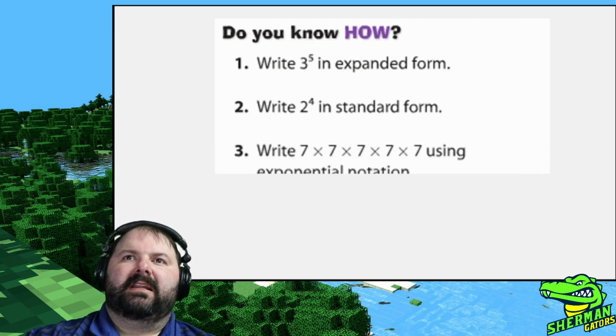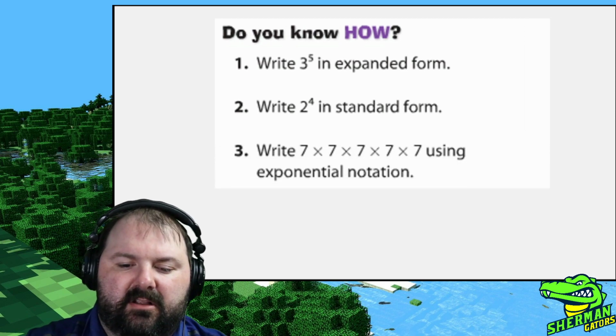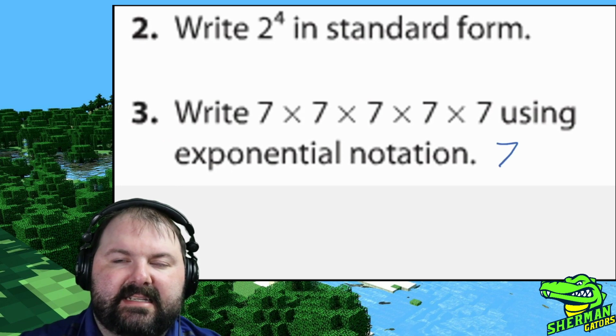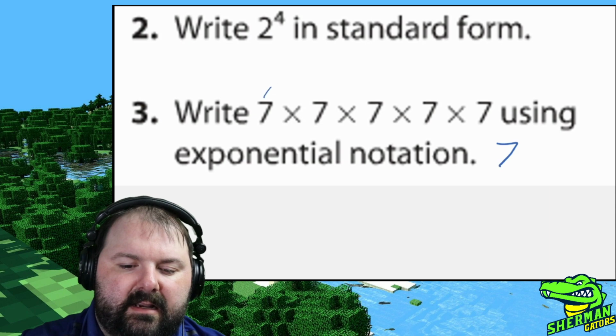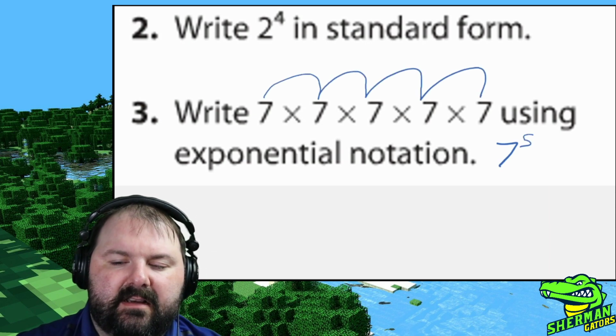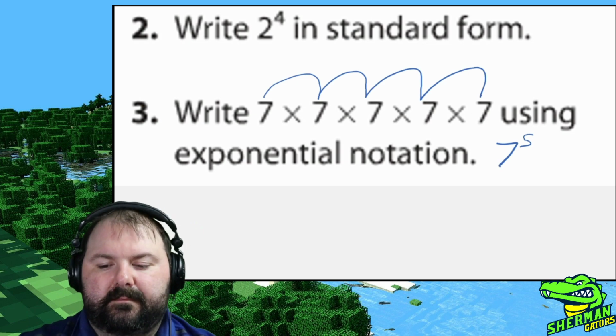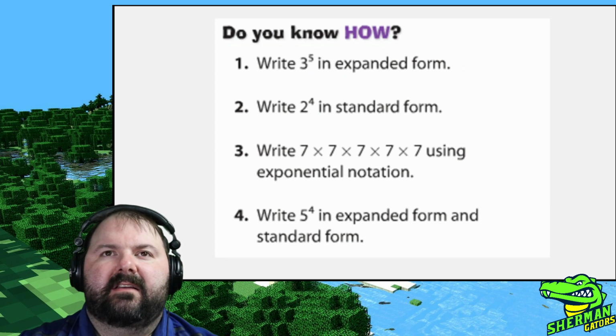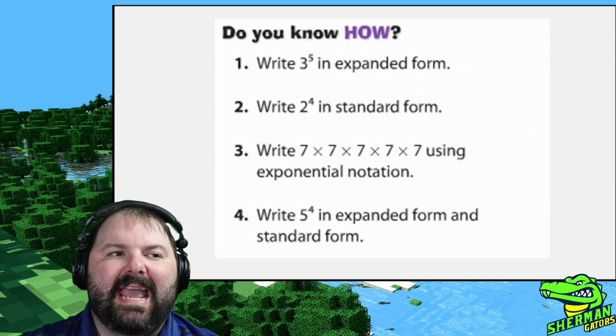Then we are going to write this one here in exponential notation. So let's look at the base. The base here, they're all 7. So here the base is 7. And there are 1, 2, 3, 4, 5. So it'll be 7 to the fifth power. And then the last one, write 5 to the fourth in expanded and standard.